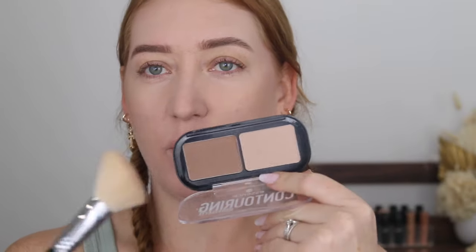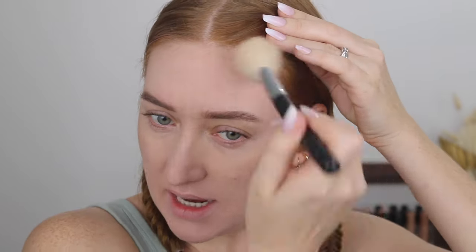I like to go in with just the light powder around my hairline just to add a little bit of color back up there. Now I'm going to go in with the bronzer, just using the same brush. And I'm going to apply that just slightly higher than the contour. I feel like the bronzer doesn't give as much color payoff as the contouring formula, but it still blends out very nicely and doesn't look patchy at all.